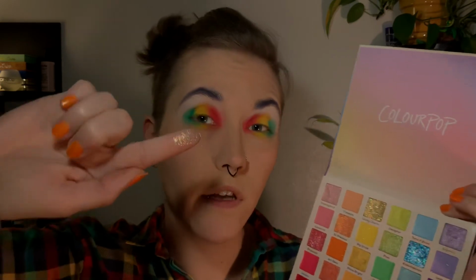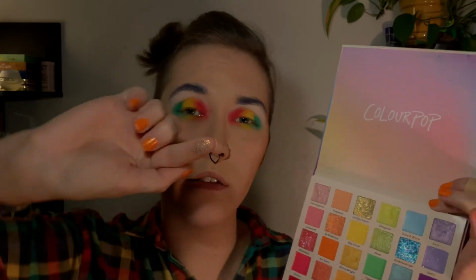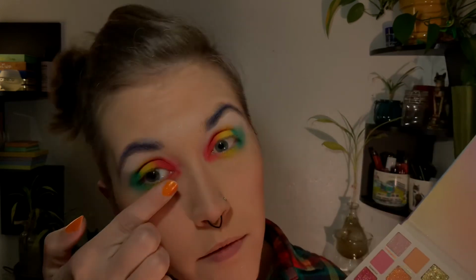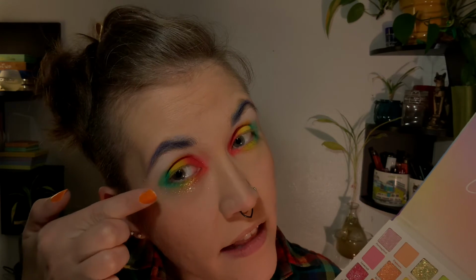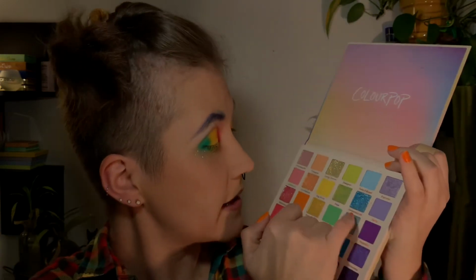So I'm just going to use my finger to pick that up. And as you can see, as the light hits that, it also has a lot of orange in it. But gosh, I don't think there's any way to show you the other lighting, but the other way the light hits it, it's really green. So I'm just going to go in very lightly under the eye and pat this all the way out. Woo! That is gorgeous. I love this one because it has the same as Kaleidoscope.